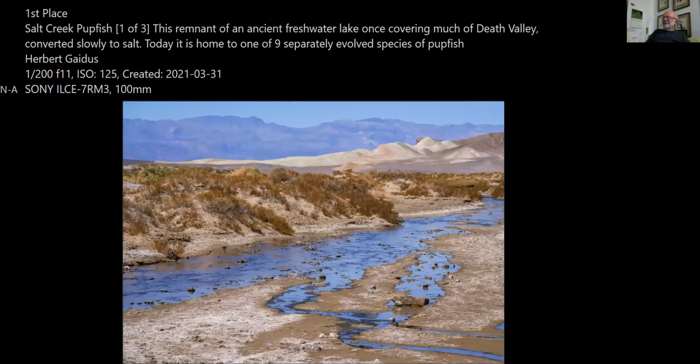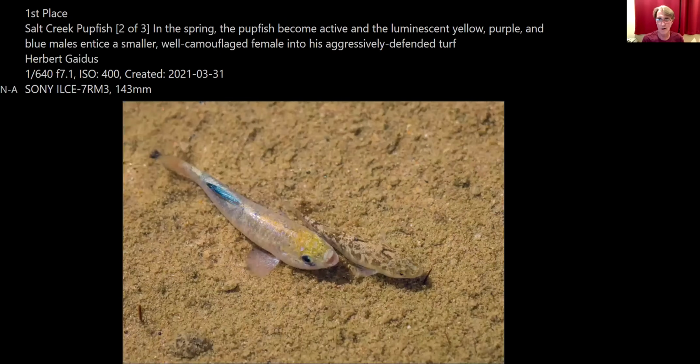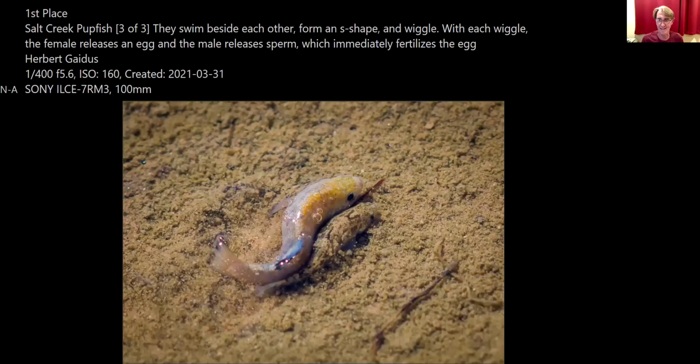And first place, Herb. Wow, thank you very much. This was actually taken in March of this year and is the third year I've been trying to capture these guys. Each time we go there, I'm amazed to see them. And as Doug mentioned, it's not as easy to get them as it may appear. They're quick and everything goes real fast and the field of focus isn't that deep. So I'm glad to finally have nailed it. Thank you. Well done.